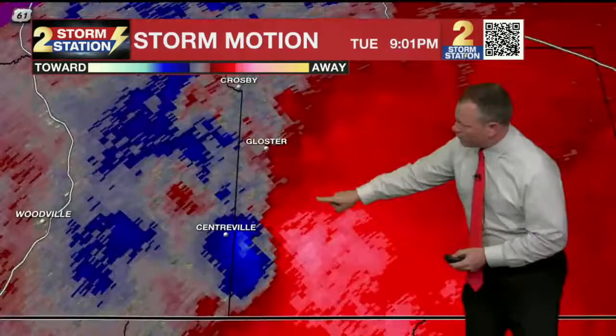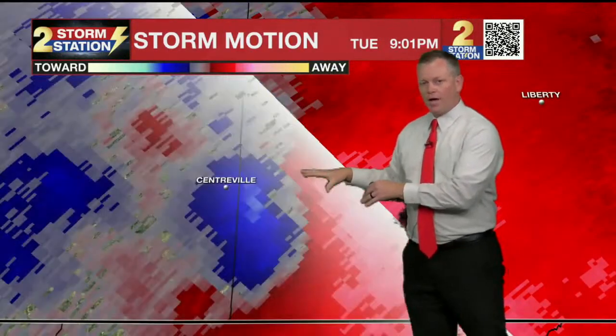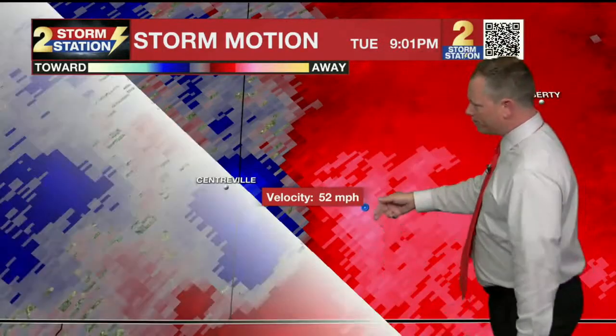shows up as well in that section. Another thing about this scale you're seeing here, it's not just about the storm motion, but this also gives us an indication of the wind speeds as well. If you see red versus blue, that does not automatically mean rotation. You need to see some speed, some real velocity in there as well.